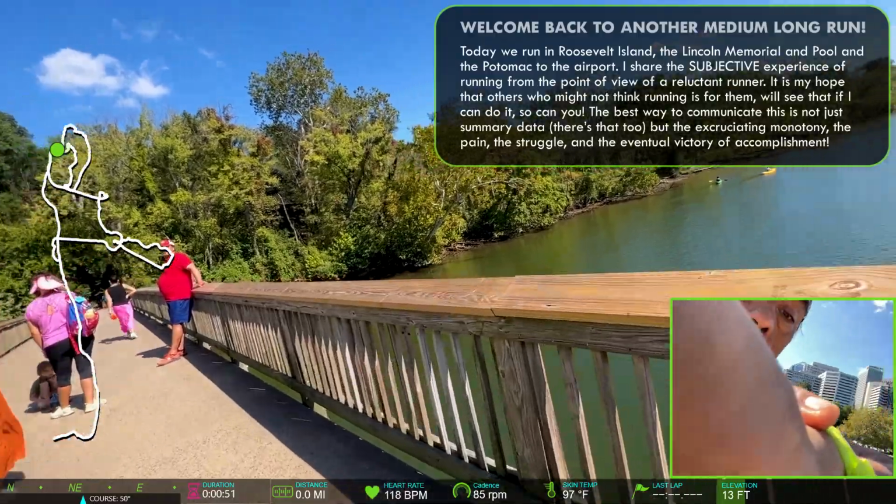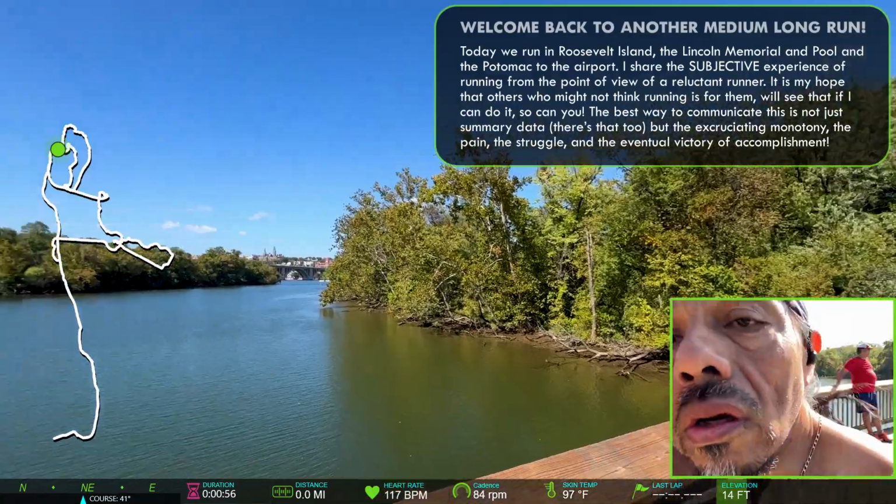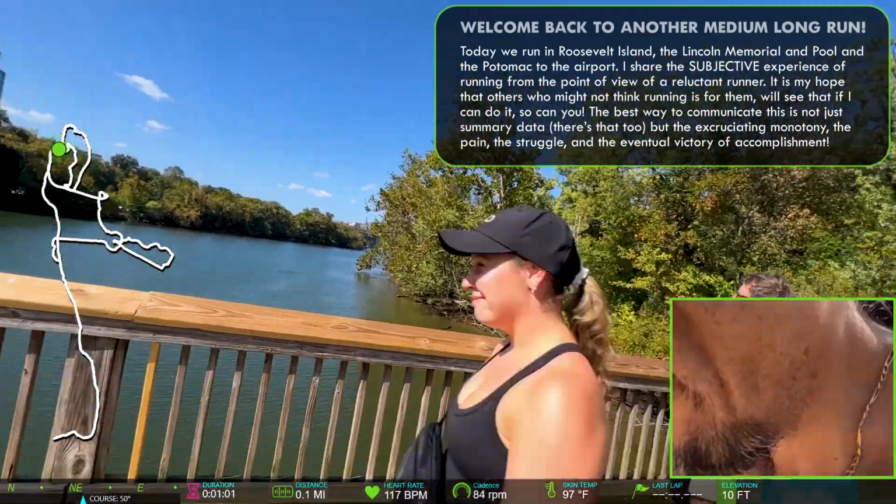Make sure that everything is going exactly as planned. Good. So, see the bridge all the way over there.